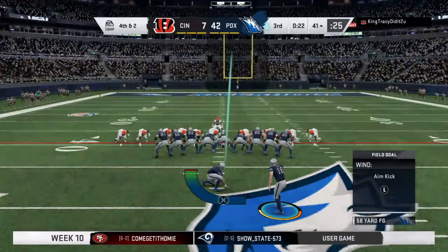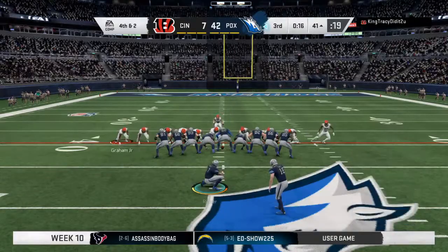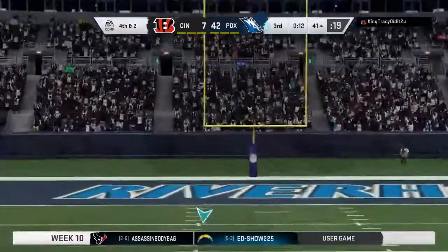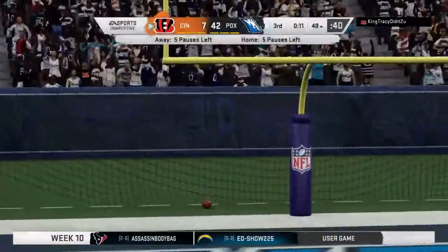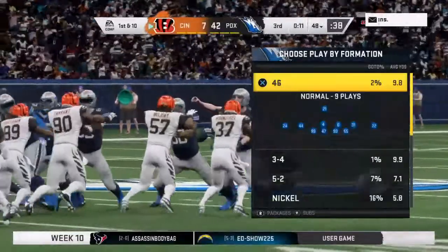So now they're going to send out the field goal unit to, as they say, fire away from long distance. So this will be spotted on the midfield logo. It's a 58-yard attempt. And I don't think this has the carry. It does not. It's no good. And this score will stay right where it is.